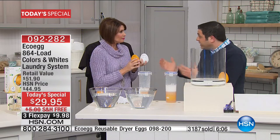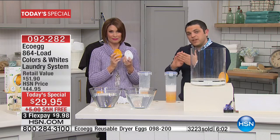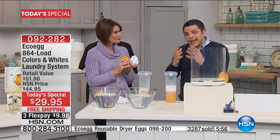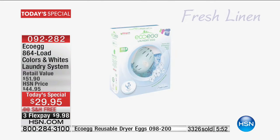So all you need to do is choose which fragrance to go for. That's right. We've got three great fragrances to choose from. They're premium essential oils, no nasties in them, no harsh chemicals, and just a hint of fragrance, subtle, delicate fragrances. So all you need to do is pick your fragrance. Now, we've got some great video to show you these fragrances.